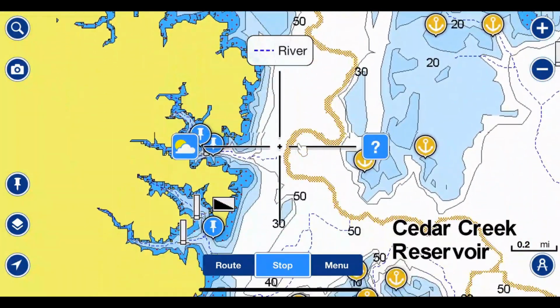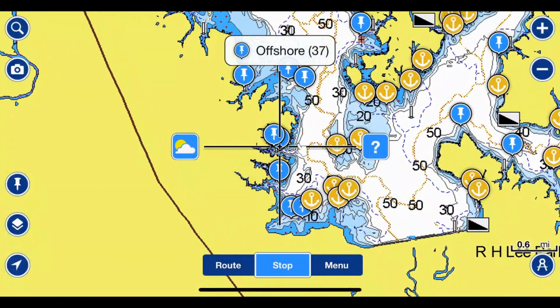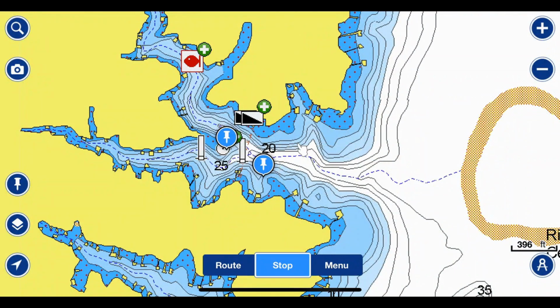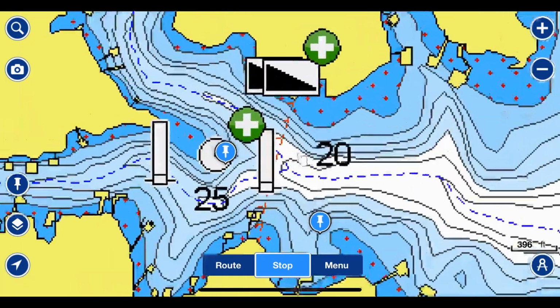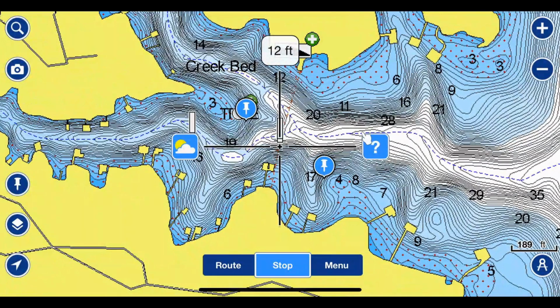All right, so we talked about those offshore spots. Let's go on down. We're going to go down to these last couple little pockets here. I like these areas. I told you I fish a lot in log cabin, but I fished over here a lot as well. I like these little pockets. I don't know why, but I just like them. They treat me well. So we're going to go in here, and we're going to look at this thing now from a contour perspective. This has got it going on.